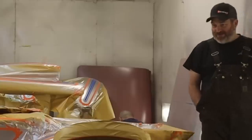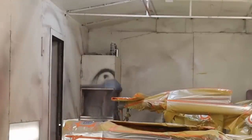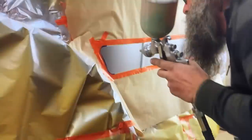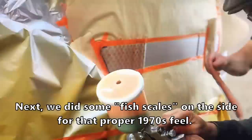Yeah. Well, like I said, we'll do everything we can do in 2 days. But it'll go quick. Once we start painting, it goes pretty fast. Once the color's on, we're done. Yeah. You're like, what have I done with my life? No!